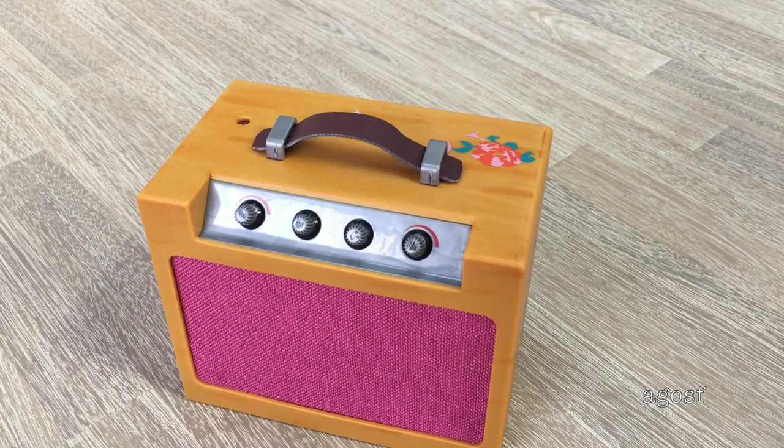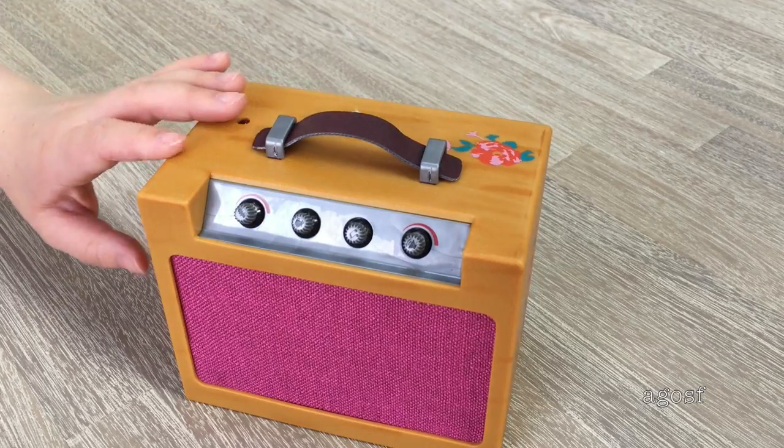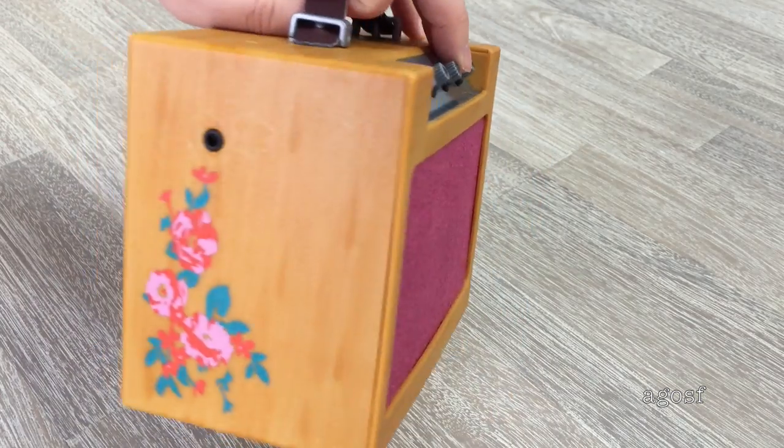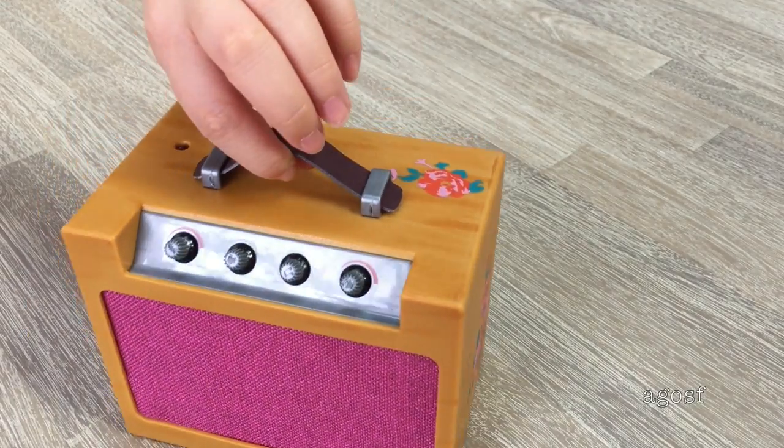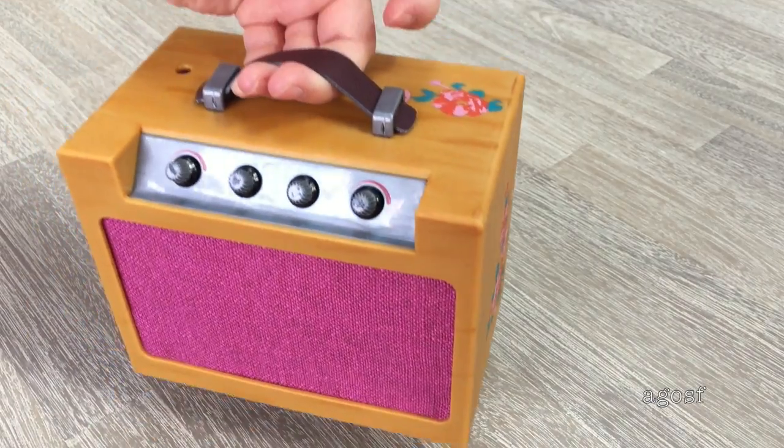This is a really fun piece. It's called the Amplifier, so it has a wooden design to it, and there are some really fun flower designs on the side. This is what the back looks like, and it has a handle so you can lift it up and place it back down again.